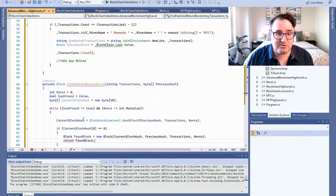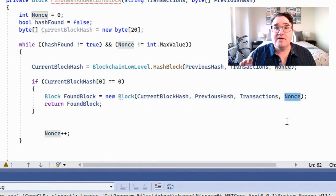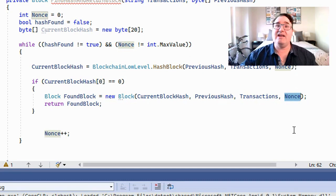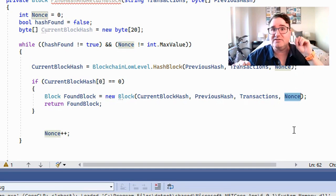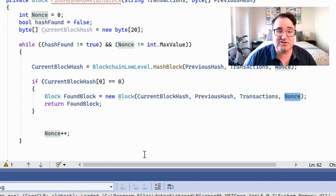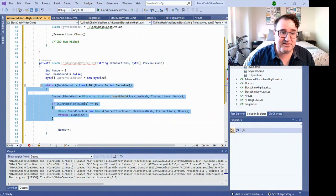And all we got to do is create the block, just block, found block, new block with the current block hash, the previous hash, the transactions, and the nonce. This is very important. We need to put the nonce in the new block because other people are going to take a look at our block and verify that our work is correct by using the nonce and the transaction data and the data from the previous block. And then we just return that found block. Else, we continue to loop.